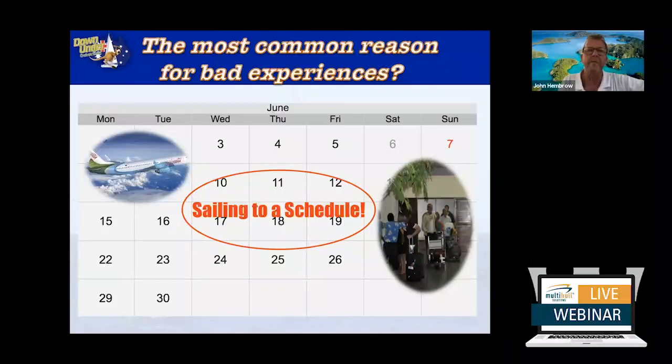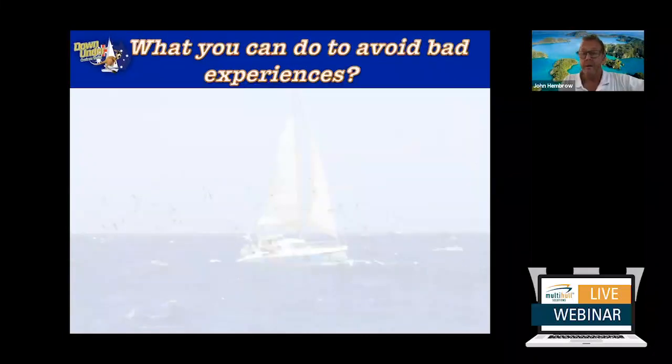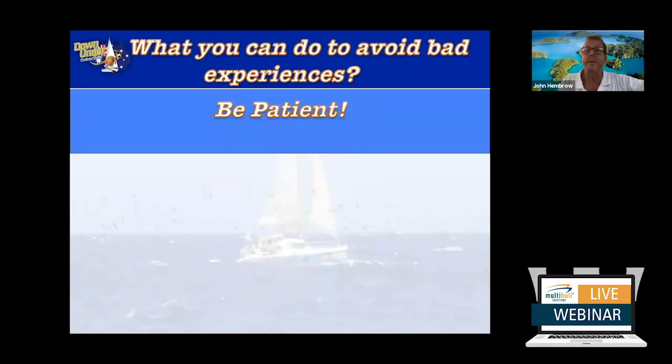Remembering that we are very much not in control of many things when we're offshore cruising and sailing, and the weather is the biggest factor in those things. So what can you do to avoid these experiences? We need to be patient. We need to sail when it's suitable to sail. We need to make our voyages when it's suitable to make those voyages. We need to not have schedules, so we need to be patient in order to get to where we're going.